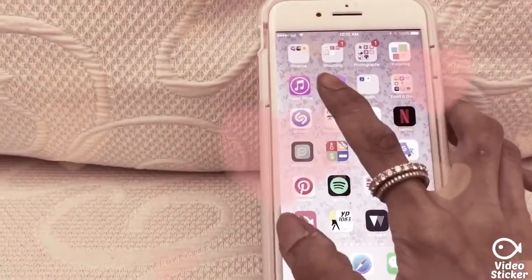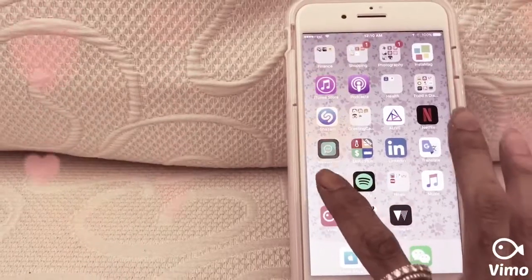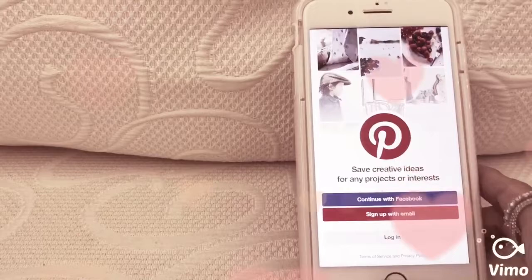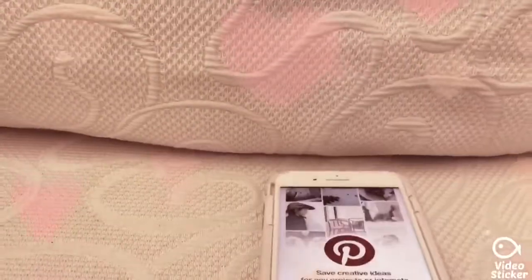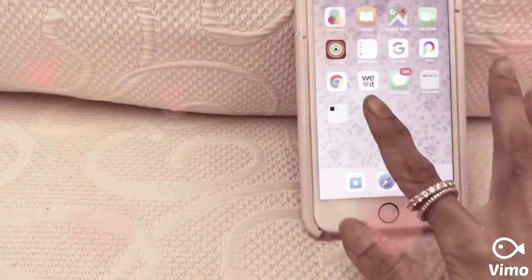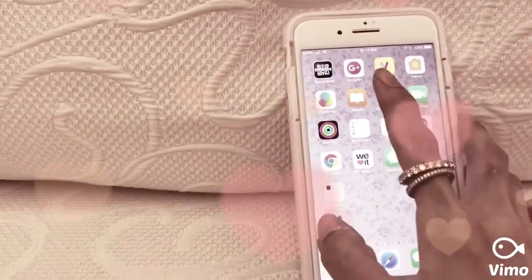And then I've got podcasts, I've got iTunes Store, I've got Pinterest that I use quite a lot. I like to pin a lot, and I like to read other people's pins, and yeah. So then I've got the QR code reader.